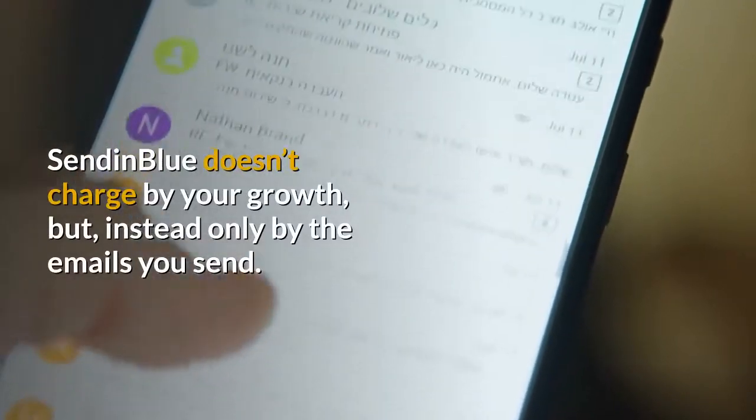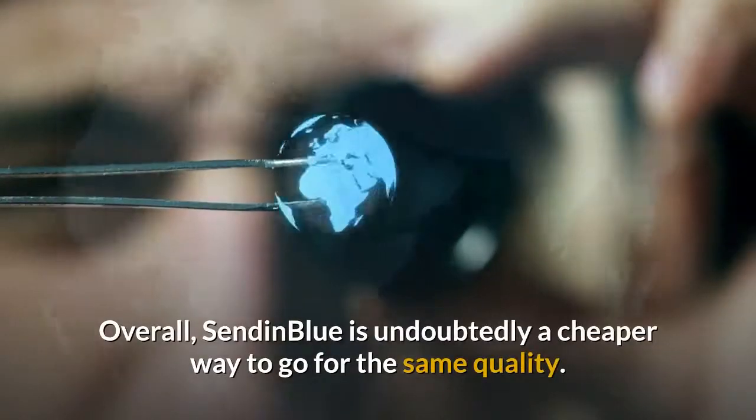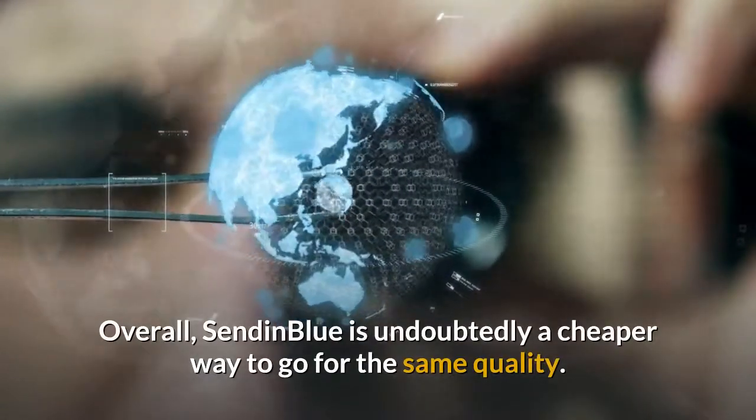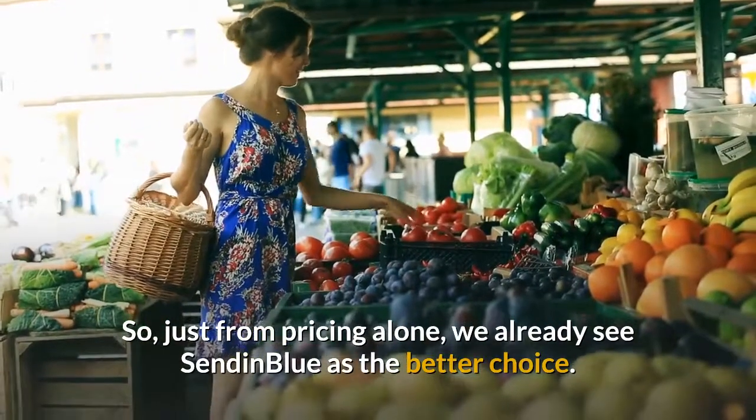SendinBlue doesn't charge by your growth, but instead only by the emails you send. Overall, SendinBlue is undoubtedly a cheaper way to go for the same quality. So, just from pricing alone, we already see SendinBlue as the better choice.